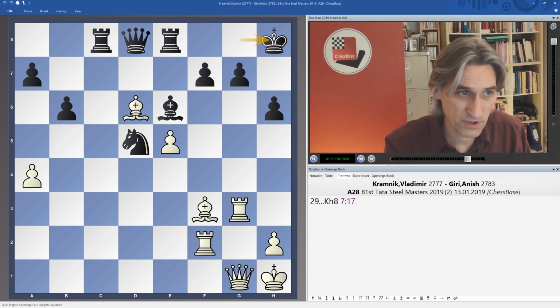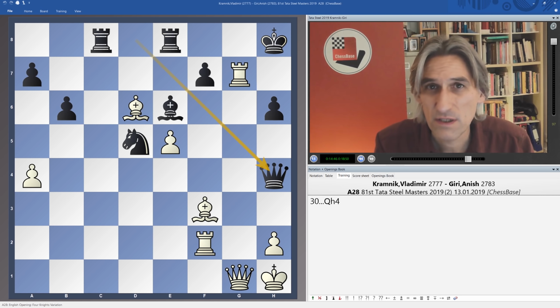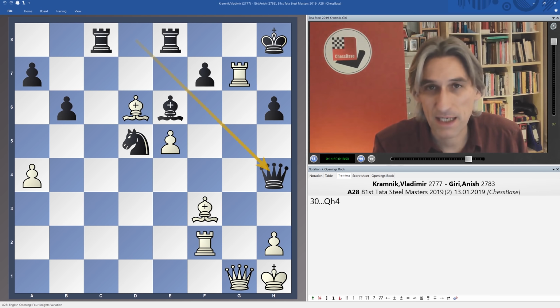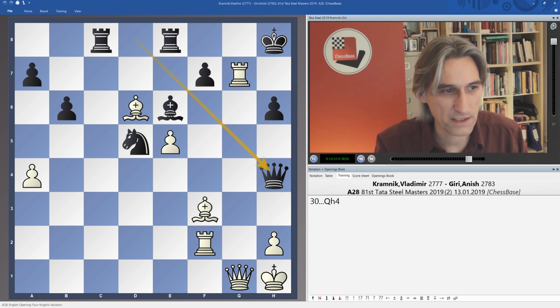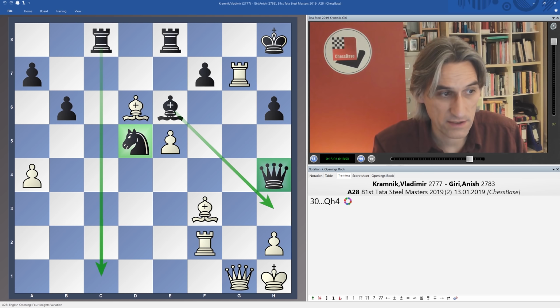Now, it's possible to take on g7, but actually it's impossible for white to follow up here. And in fact, it's black that is going on the attack now. The queen covers some very useful squares in combination with the bishop. It can't be driven away from there. The knight is looking good. This rook can counterattack at some point down the c-file.